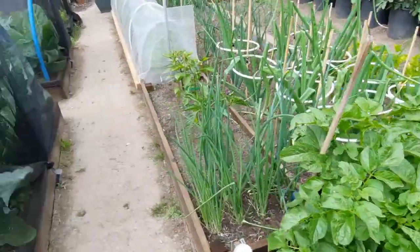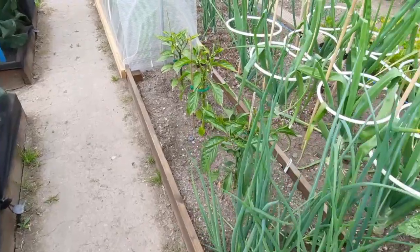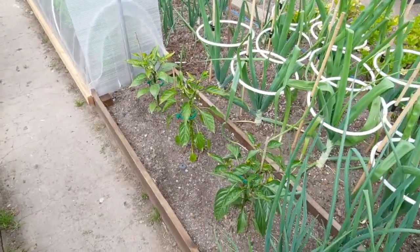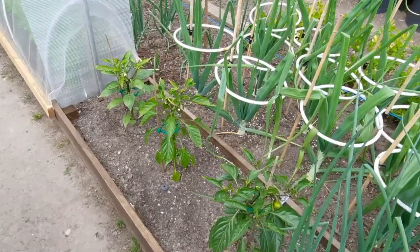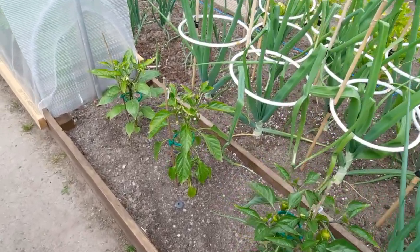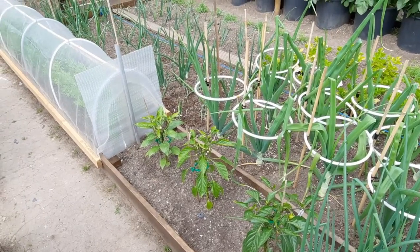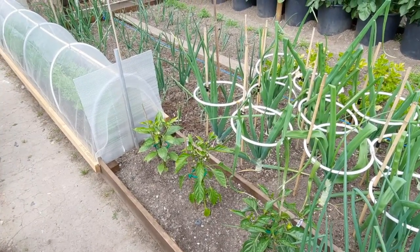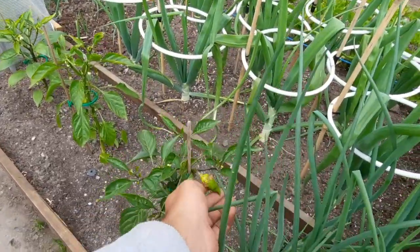Going up the garden further, spring onion, those are Guardsmen. Three sort of leftover pepper plants. Can't remember which one they were now. We've got banana sweet, I think it's one called Anaheim, and a red cherry. Oh, not doing great. They do suffer getting a bit dry there, but they're getting something, obviously, because they're starting to form.